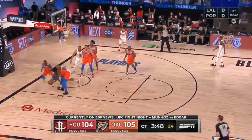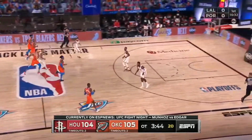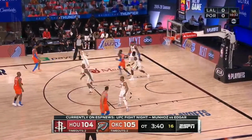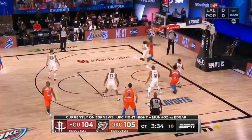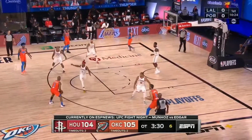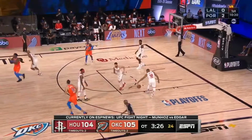Gordon got into the paint and left it short. Dort with the rebound out to Schroeder. See if they can get something quick here in transition. Schroeder probes and kicks it back out. Working against Jeff Green. Schroeder, the preferred matchup offensively. Green has been great defensively. Shot clock down to 6 for Chris Paul. The 3 coming and falling.